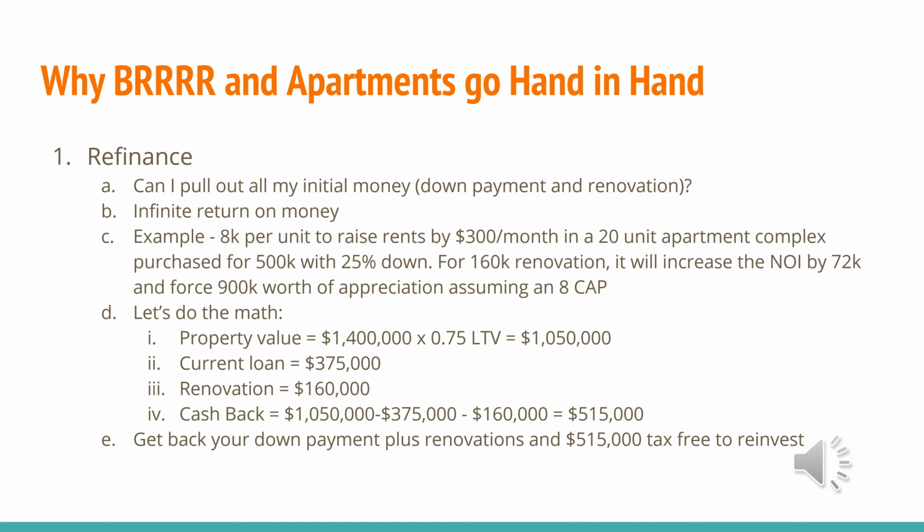So for example, I have an $8,000 per unit renovation. We hope that it can raise the rents by about $300 per month in my 20 unit apartment complex, which I purchased for $500,000 with 25% down, with about 160K renovation. Assuming I'm renovating all units, it'll increase the net operating income by $720,000. And assuming an 8 cap market, you take the NOI, divide by 0.08, that will force around $900,000 worth of forced appreciation.